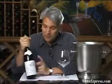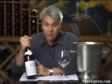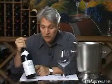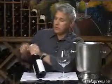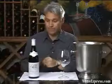We have a Cru Beaujolais here. This is a 2003 Moulin Domaine de la Tour de Bief from George Duboeuf. Now, if you've ever had a Beaujolais, or even if you haven't, you've probably heard of George Duboeuf, the most famous producer and negociant of Beaujolais.